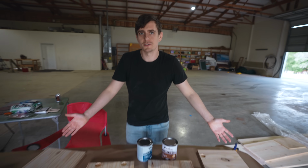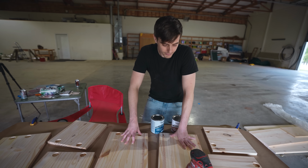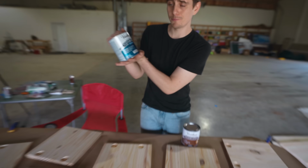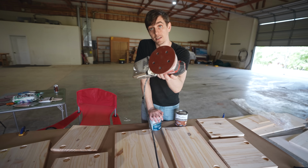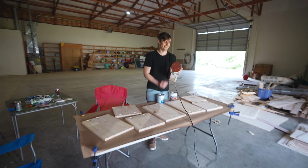While the RV is in the shop, we figure we got some staining to do. So we took all of our cabinet fronts and our counters out of the RV. We are going to sand the heck out of these suckers. We're going to stain the heck out of these suckers. Then we're going to protect them with a bunch of polyurethane. First order of business is we got a lot of sanding to do. You have a lot of sanding to do. Me? I think I gotta do something way far over here.